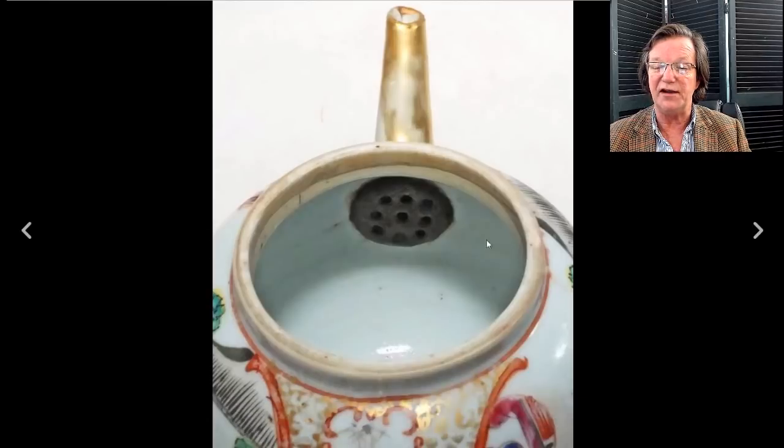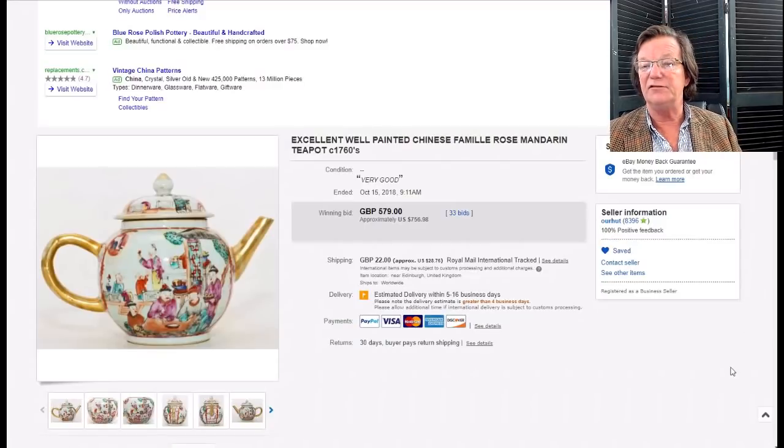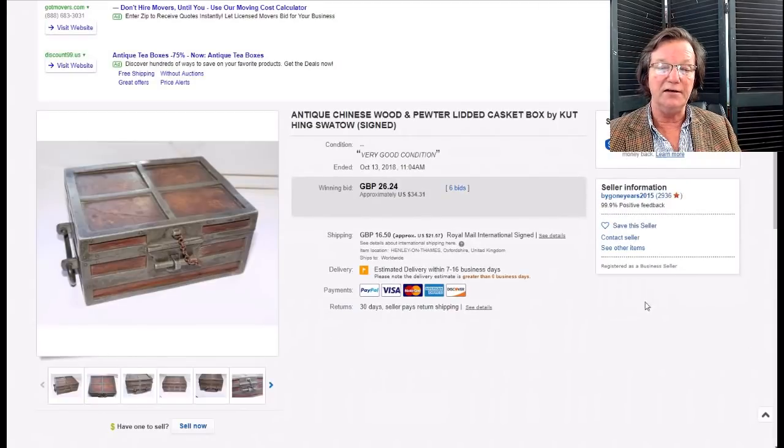Okay, and this had the strainer. A later strainer applied to the interior to hold the tea from pouring out. Okay, nice looking example, and it went for $756. Perfectly nice. Then on to this.